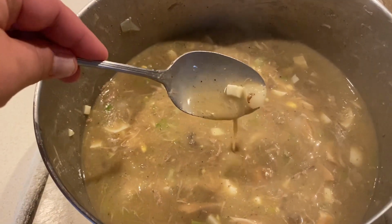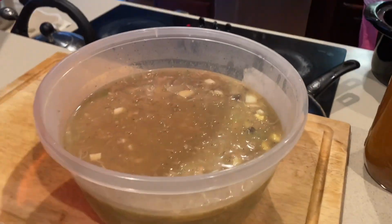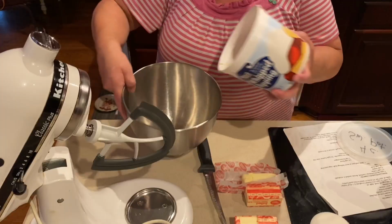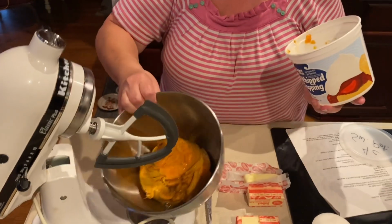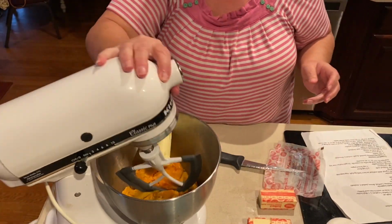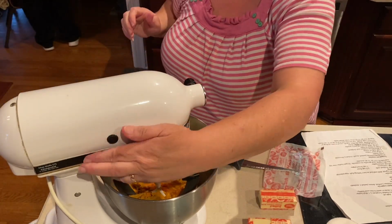Now we'll freeze it, but on Thanksgiving Day when it'll be thawed and then we'll reheat it, we will add some more broth to it because it'll be nice and thick. And so it will actually stretch out a little further. It'll make more gravy than what we had there, but that's our beginning base for our gravy.